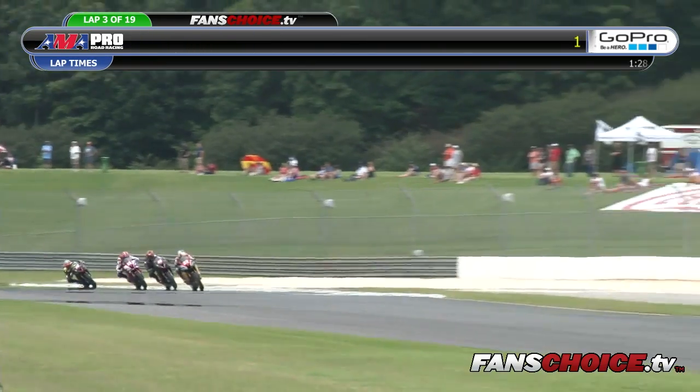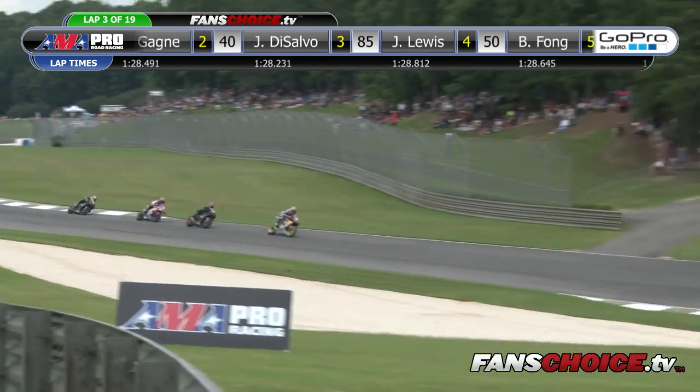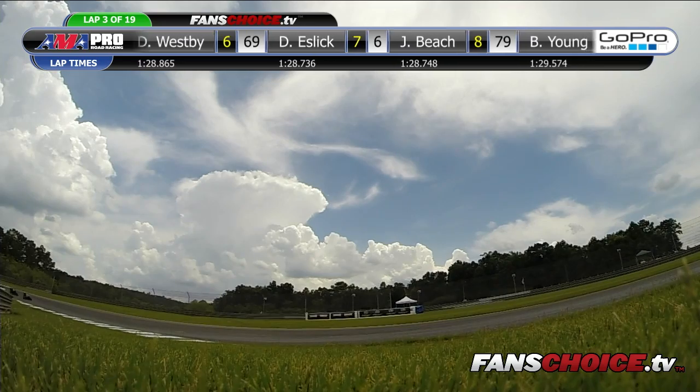We talk about the differences in sizes of these riders. I'd like to point out Jason DeSalvo is one of the smallest riders in the field, and the guy behind him, number 85, is one of the tallest riders in the field. You can really see that because DeSalvo becomes one with that 675 Daytona.